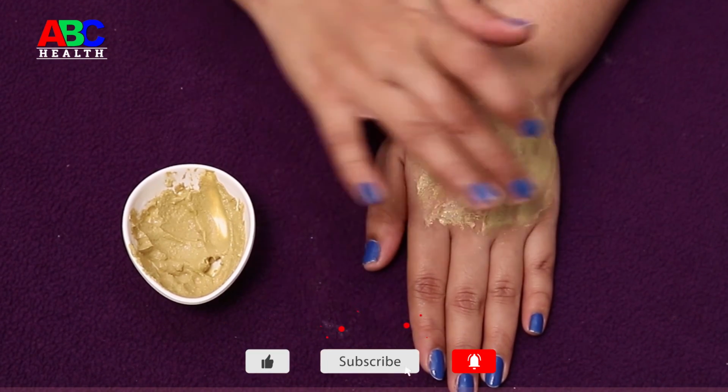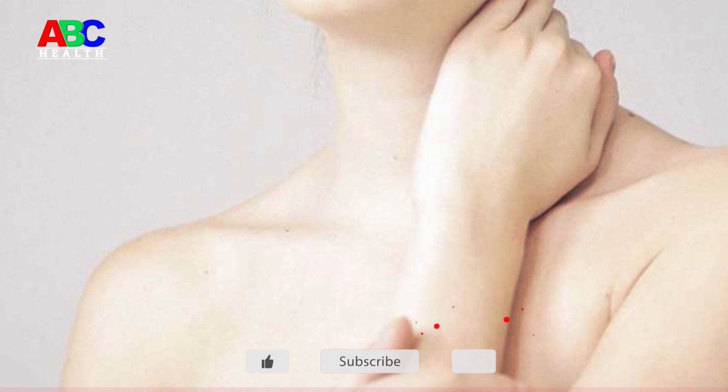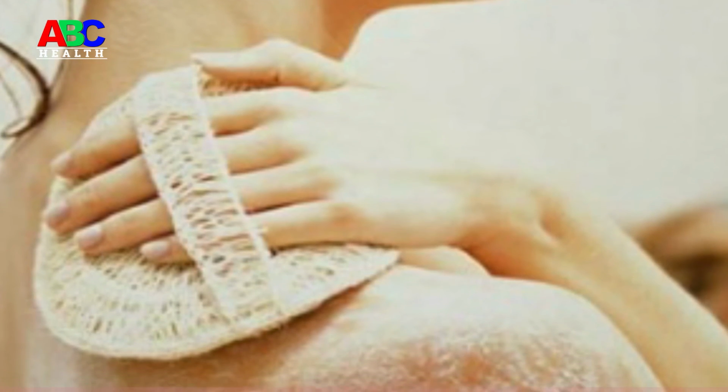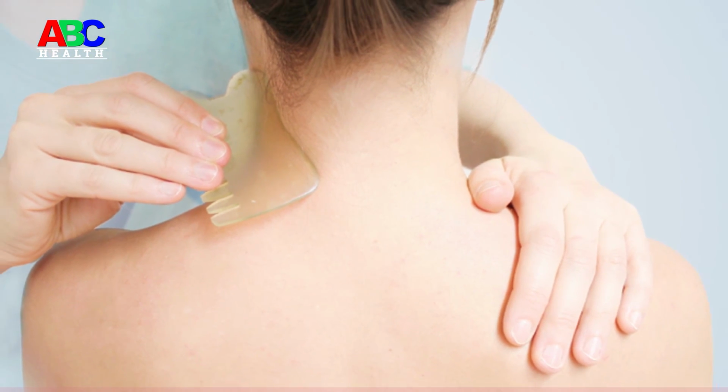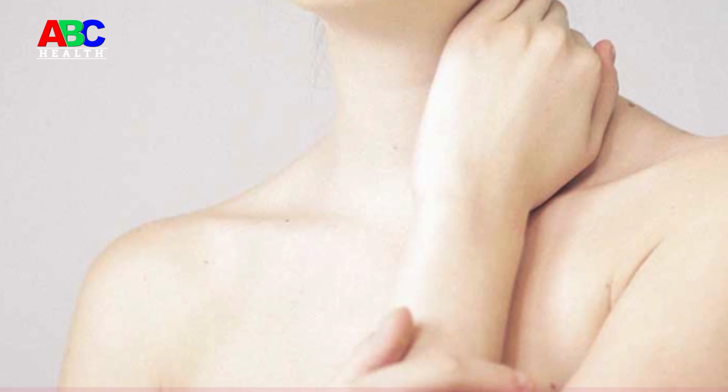Ingredients used in the pack can help to get a smooth, whitened neck. But you have to follow scrubbing at least once a week so that you will not get neck darkness early. Conclusion: if you follow all these three steps, you will get a smooth and whitened neck easily.